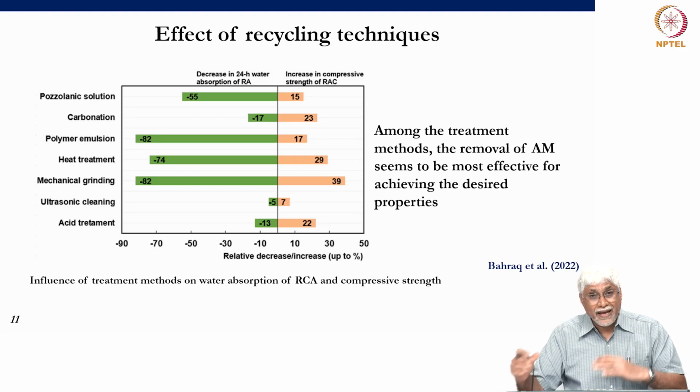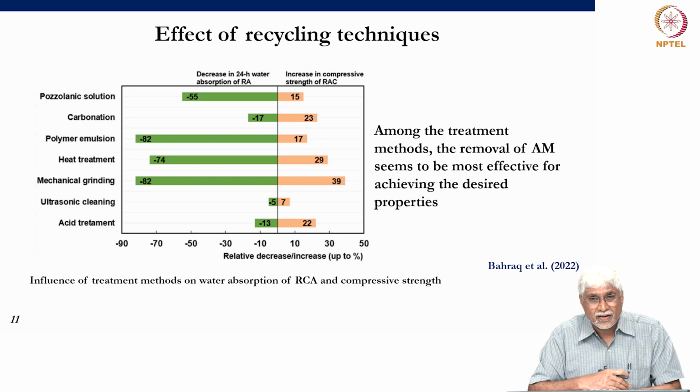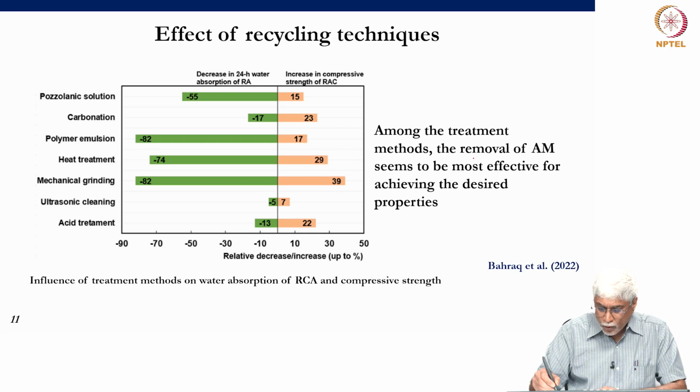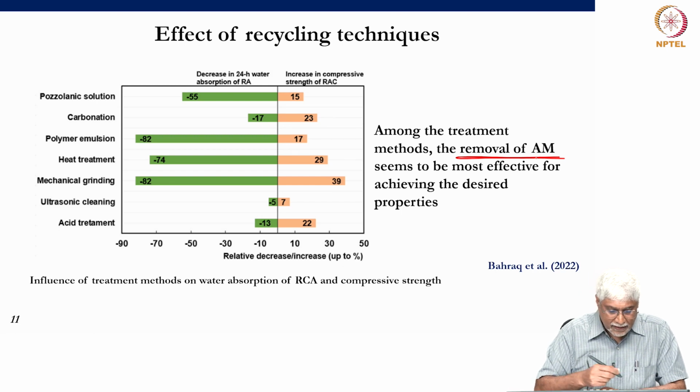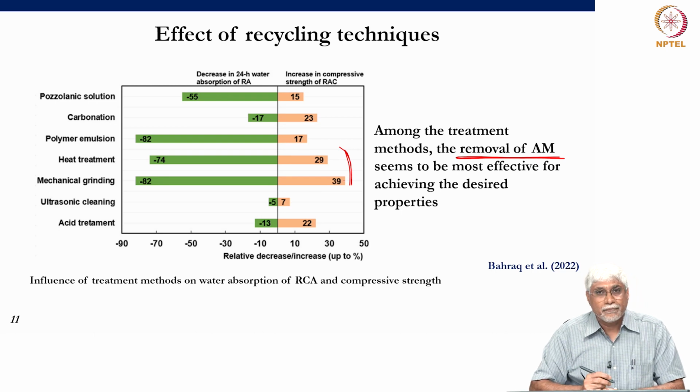The way that we treat the recycled concrete aggregates also matters. We find that wherever we remove the adhered mortar, say in the case of heat treatment and mechanical grinding, the strength goes up.